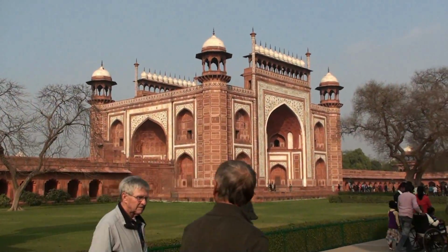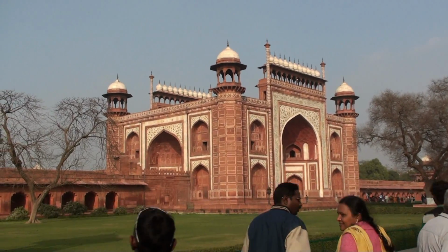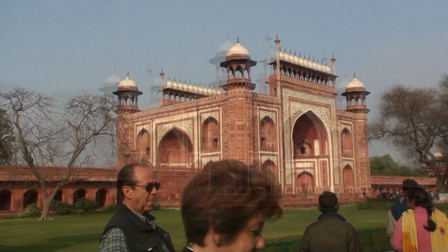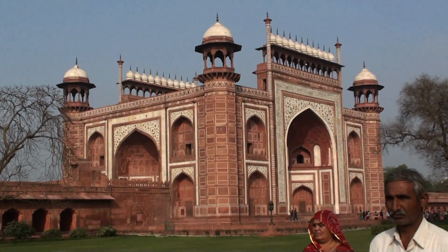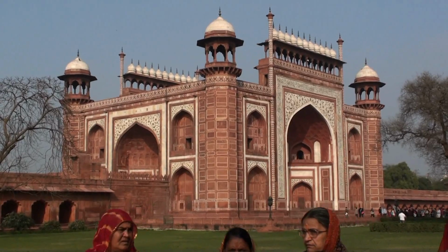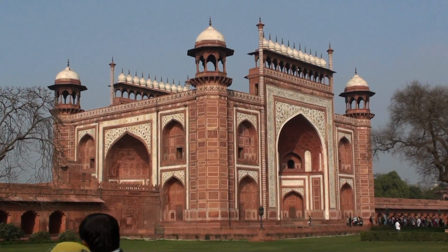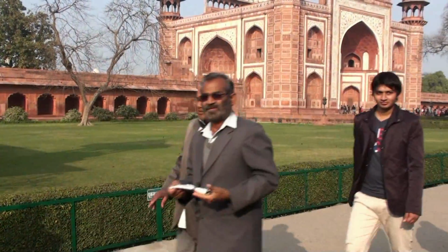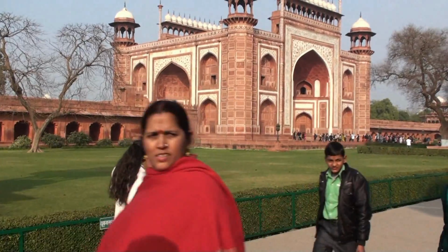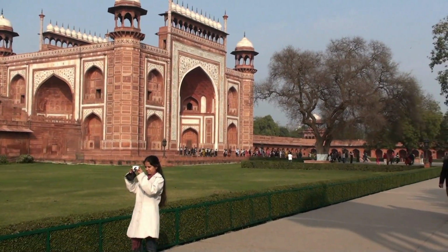So if the king, because this has been a tourist attraction for more than 350 years, even the later Mughal kings would come here to visit the wonder of the world. So they would have the drummers. If there would be a king coming, they would play it 4 times, the queen 3 times, the princess 2 times, prince 1 time, and so on. So everybody would know.